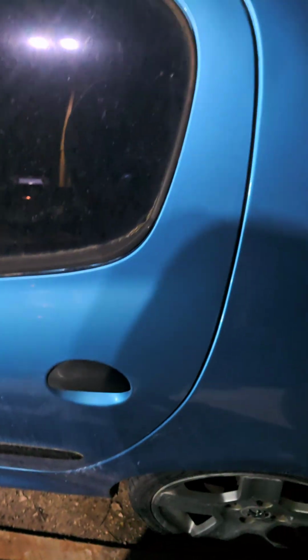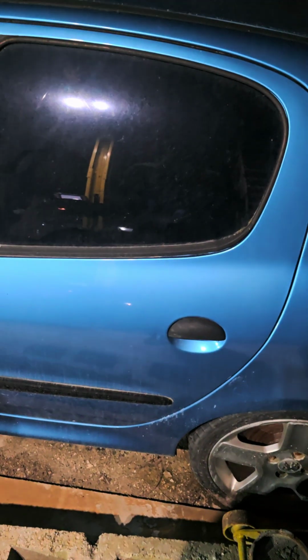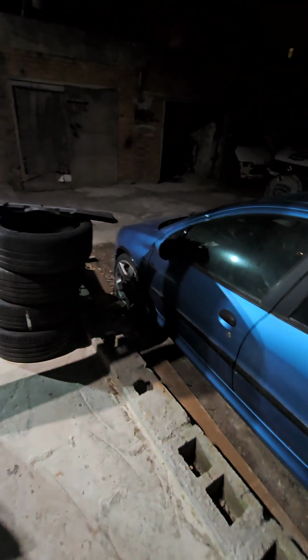I think by the time I get this car back on the road, it's gonna need a respray because stuff keeps hitting it. It's deadlocked. It probably needs a new door lock, so I'm probably gonna request a door lock from someone. Got the old school rear lights on it, because this is an O2 plate. What you see there, it's got the axle as well, front suspension as well.